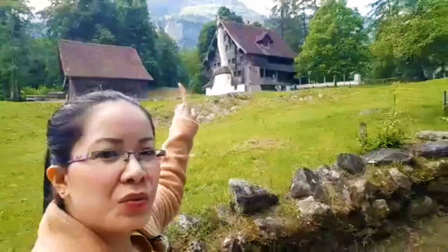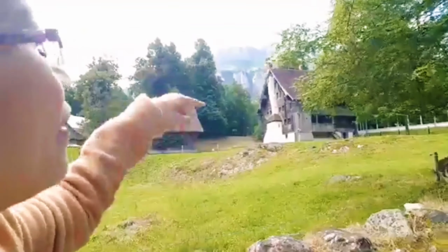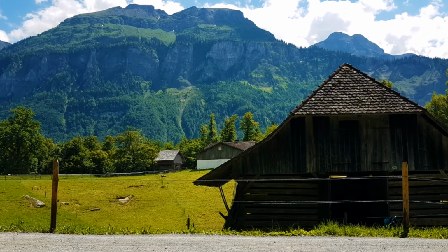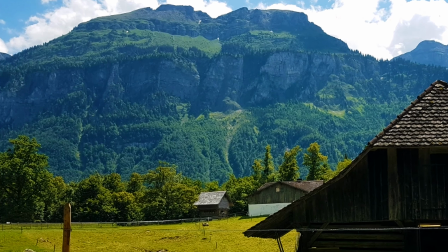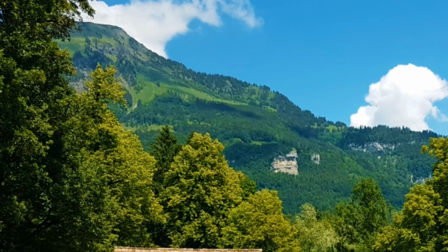Look, we have very historical houses here as well. This one, and on top is a very high Alps there. Very high up Alps. That is a very beautiful place here.